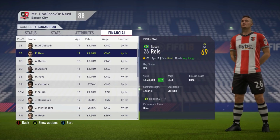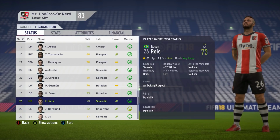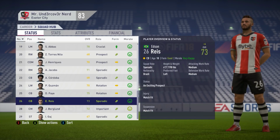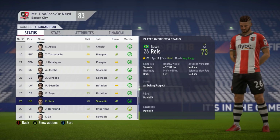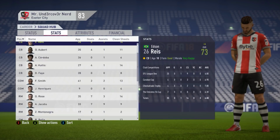Let's have a look over the last 12 months at how he's got on. And here he is, and he's a 73, so he's a +4 from what he was at the end of last season. Looking at his appearance, not a great deal of change. It's just his facial hair. He's decided to grow it out a little bit, as opposed to just having the goatee and the moustache. He looks a little bit cooler. He's also got a different set of boots on, very fitting to the Exeter City colours.